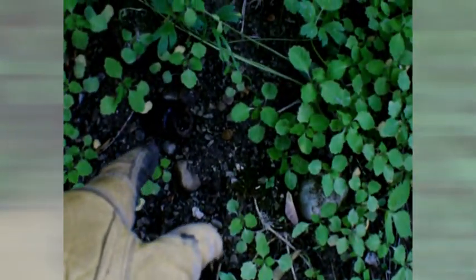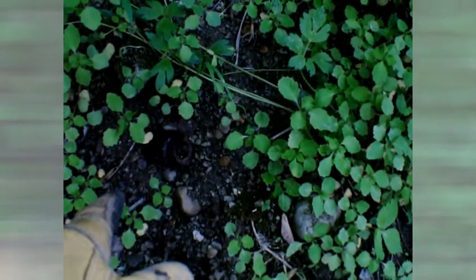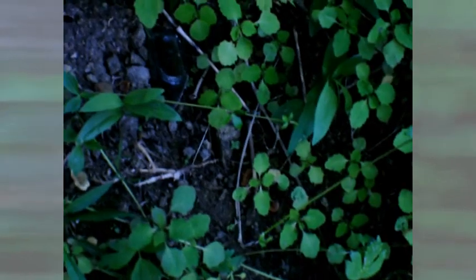Then I seen this little bottle here, which is kind of interesting. It's kind of a different size, something I don't have anything like on my shelf out in the garage. And then got this bottle right here. I don't know what this is. Probably a liquor bottle of some sort. I'll pull it out and see.